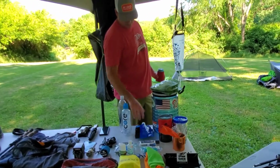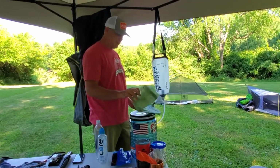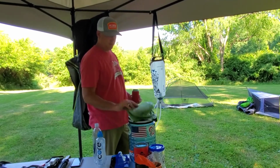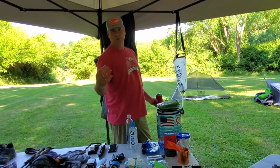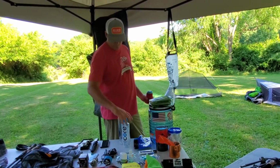Moving on to the kitchen, Bear Vault BV500. I have this bear bag from a company called Light AF, and it literally is Light AF. I love it. It's probably going to be for a couple of those nights, like the day after our resupply, when we're going to be rolling pretty heavy, so I'll probably have to put extra food in here.